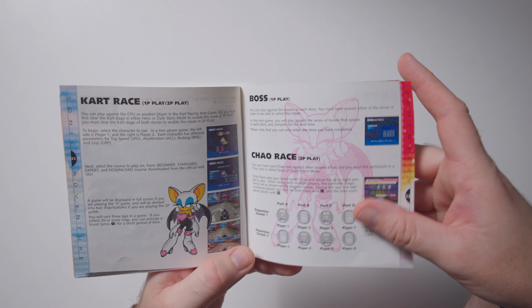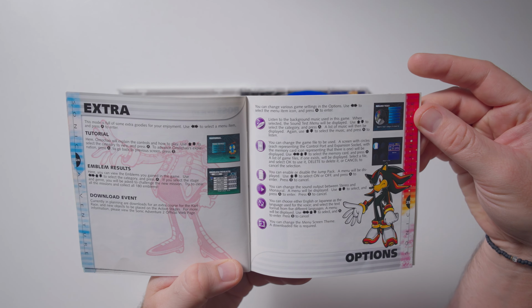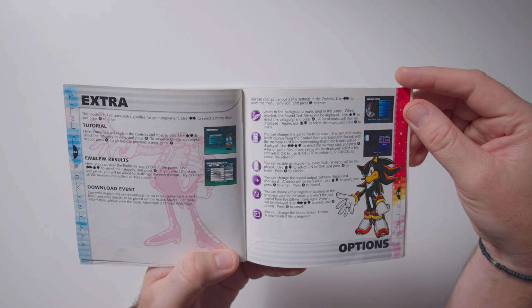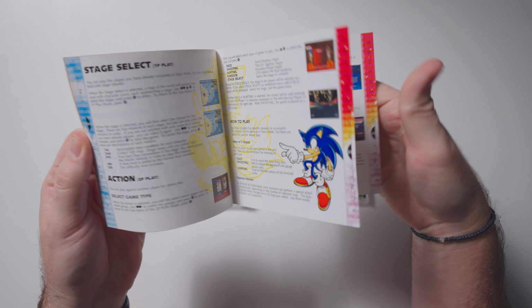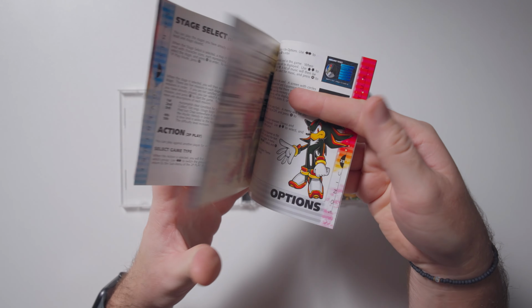Chao races, which it looks like you could use the VMU for. And then all of the little extras that you could sort of do as well. And I mean, you guys have seen it as I've been going through. There's just great character art on all of these pages. It's just super fun to look through this.